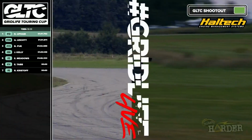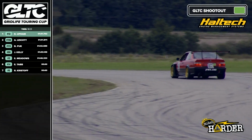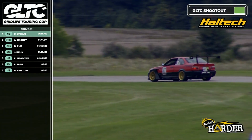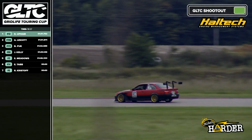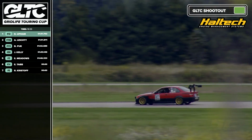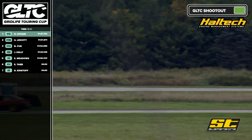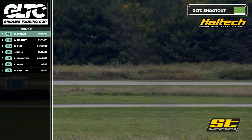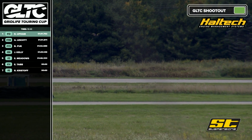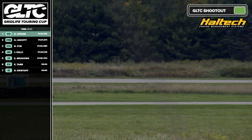Ryan Upham still holding down that phenomenal pole time, but a very similar car now warming up for his flyer. This is Woody Hyman in a very similar BMW E36. Hyman runs a smaller wheel and tire package. It's built with a little bit more aero and a little bit less power in mind, so you can see the cars will look slightly different, but still a torquey BMW coming in. He was the third place finisher from yesterday.